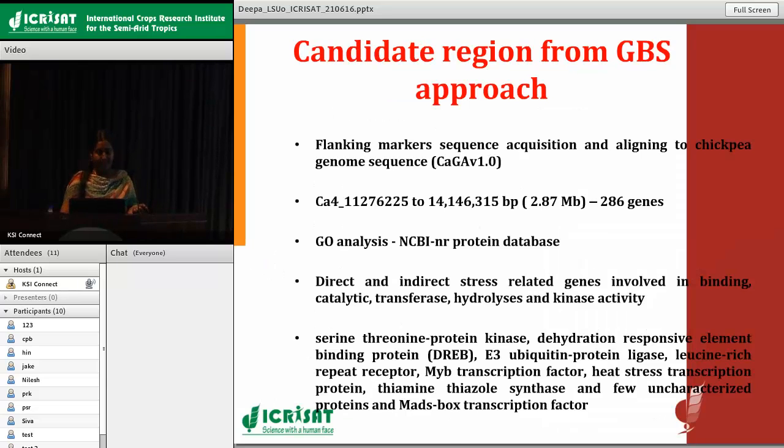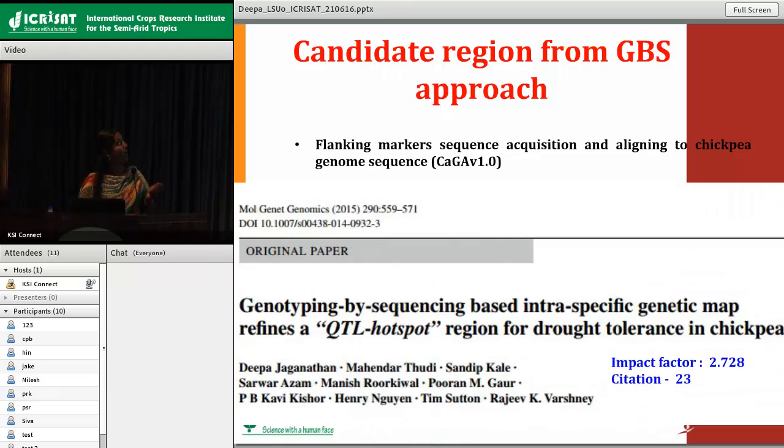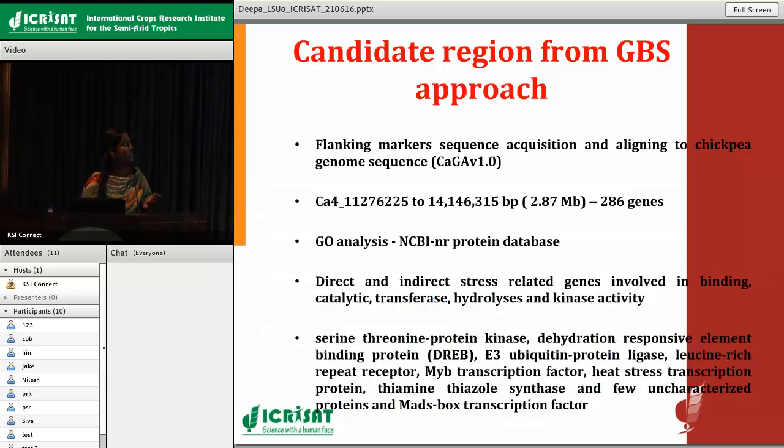To check the candidate region from the GBS approach, the flanking markers of the QTL hotspot, like this marker and this one, were taken and aligned on the chickpea genome, which covered, as we saw, around a 2.83 MB region having 286 genes. Gene ontology studies were conducted for these genes, and we found some interesting stress-related genes like DREB, serine protein kinase, E3 ubiquitin, protein MIP, transcription factor, heat stress transcription factor, and so on.